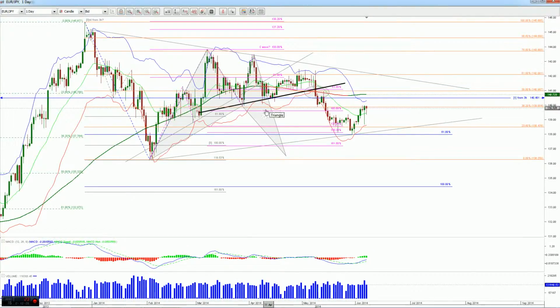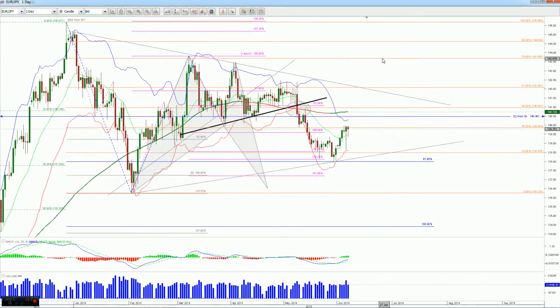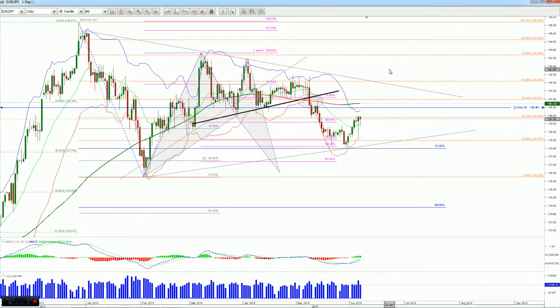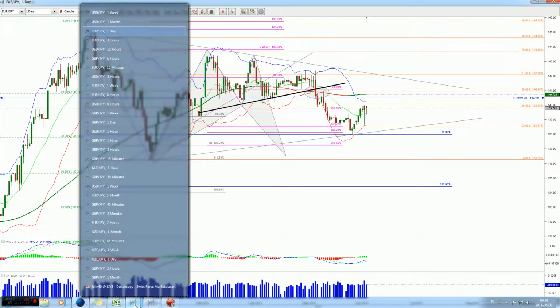I think there is a triangle developing. We had an A and a B, and there's a C. There should be a D, an E, and a final thrust out of this triangle. So a strong move to the upside, and this is a quite possible scenario in my opinion. I think this is what may come.